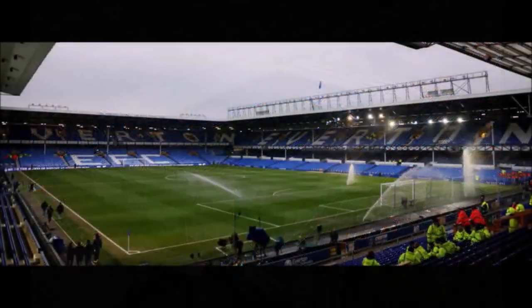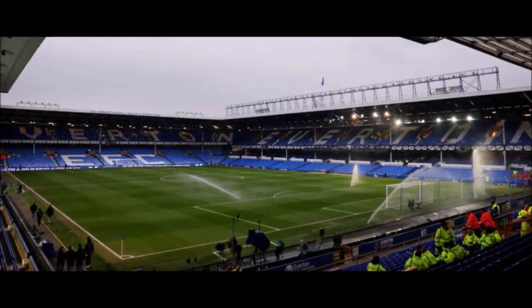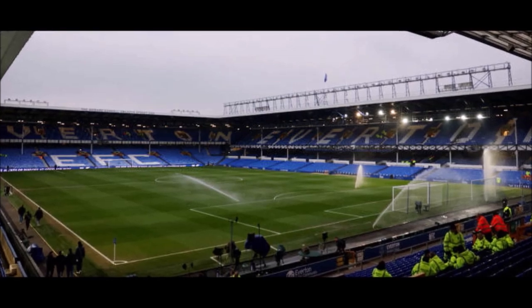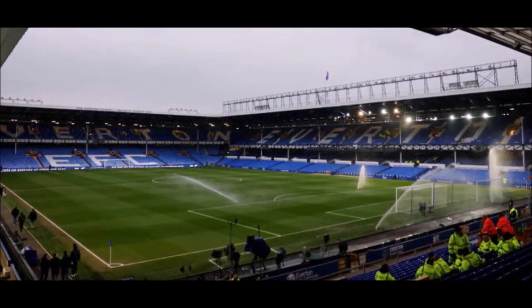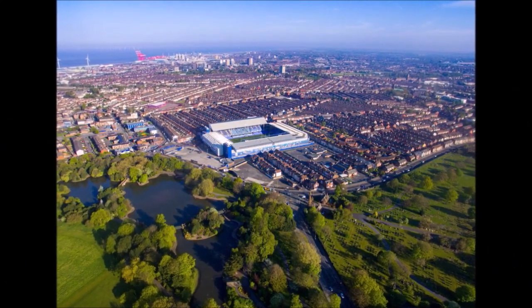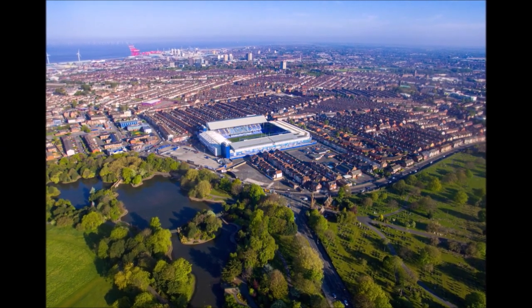Initially, the plan was to demolish Goodison Park and use the land for residential buildings. But the club has changed its mind and decided to preserve and repurpose the stadium. It will now be used by Everton's women's team, a legendary stadium that will survive and continue carrying its beautiful legacy.